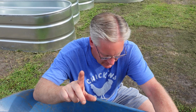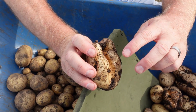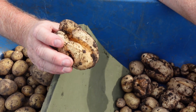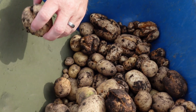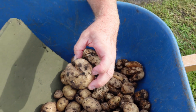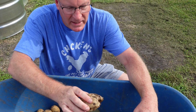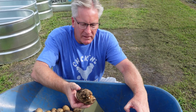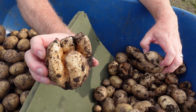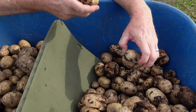I've got a good question for you. The Kennebec white, they're fine. They've got a good skin on them, but they split. A lot of them split and then healed. Is this because we got 11 inches of rain in June? Is this because they grew real fast and we should have pulled them out quicker? They split and then formed skin around, so they healed. So I'm looking for a little bit of help.